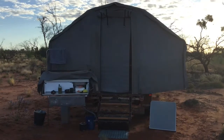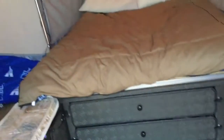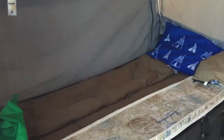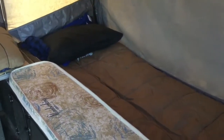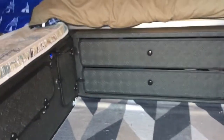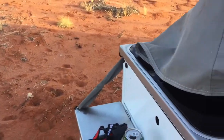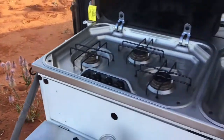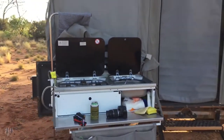Let me take you into our humble abode. This is Tyson's bed. This is our bed. And this is Mitch's bed. It's our bathroom cupboard and Mitch's cupboard. Then there are my drawers, Tyson's drawers, and the pantry. This is our kitchen. Let me pull this back. Sink and our stove, and everything in between. Happy campers.